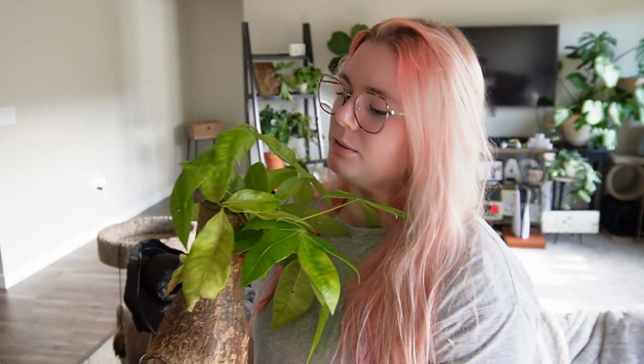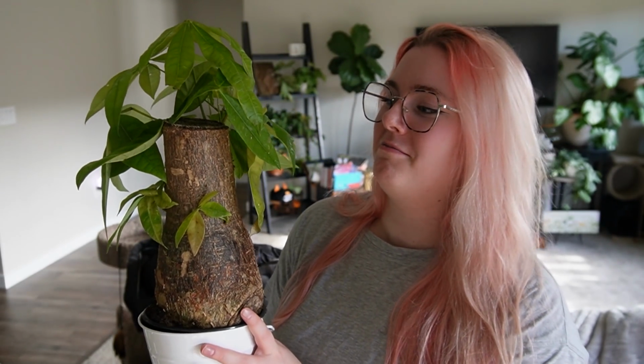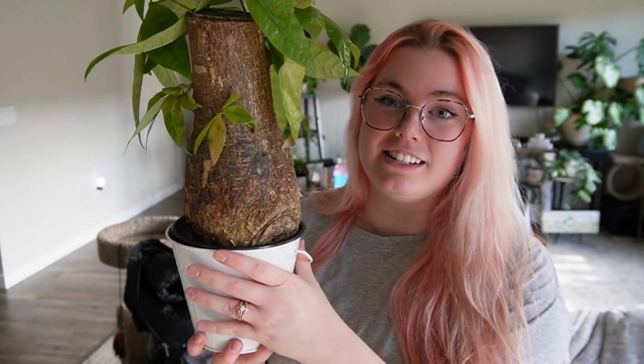So, yeah, he got me this because he said that we always look at money trees together, and so he wanted us to have one in our house. So we can look at the money tree together in our house. It is thick. It is literally dummy thick.